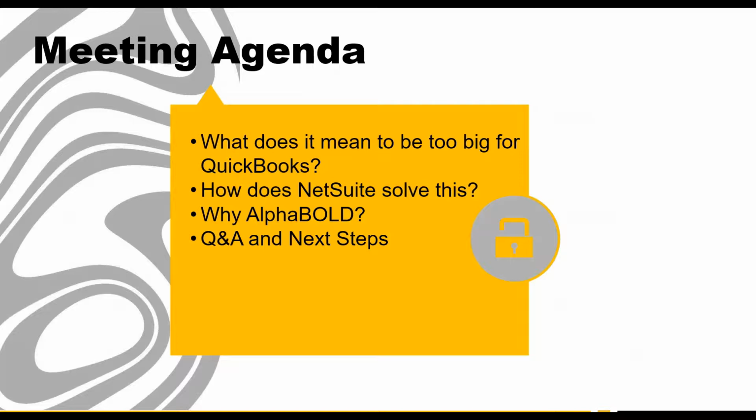We're going to run through the agenda real quick. Today's agenda will cover the limits of scaling with QuickBooks. We'll then delve into NetSuite solutions for those issues. And then finally, we'll discuss why AlphaBold is your best choice as a partner to implement and support NetSuite.